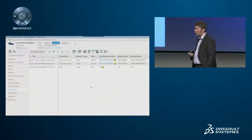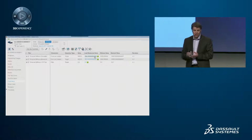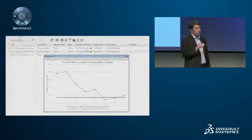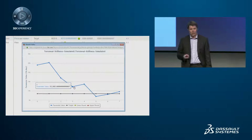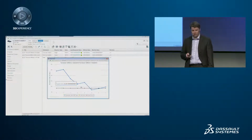And the parameters show us those key performance indicators and how well we're meeting them. If I select a particular parameter value, I can trace how that key performance indicator has evolved with our design. So we can see how well it's meeting our targets as we change the design process and execute further tests.